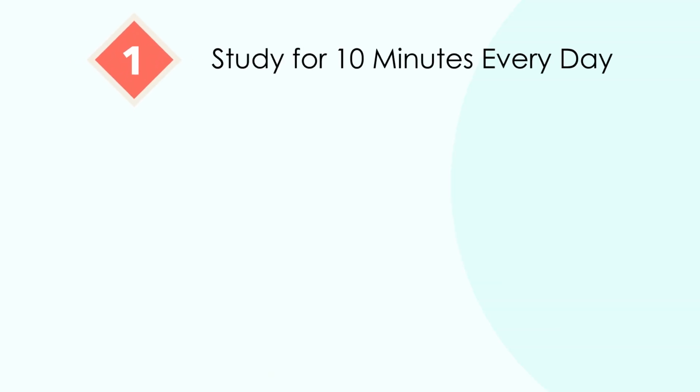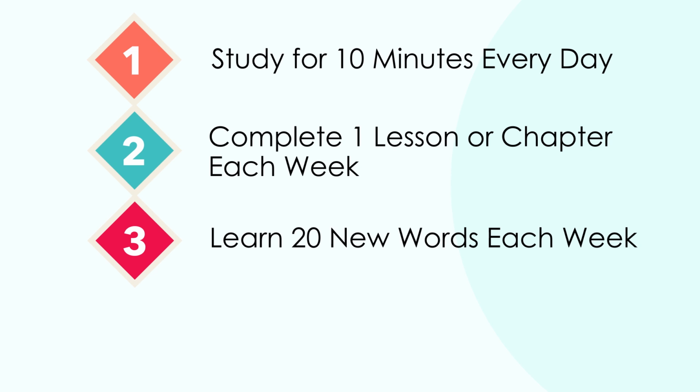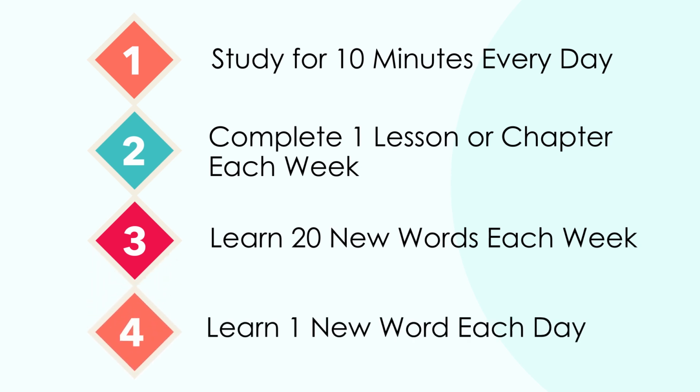Study for 10 minutes every day. Complete one lesson or chapter each week. Learn 20 new words each week. Or even learn one new word each day. The key here is that your learning goals and objectives need to be very concise, attainable, and relevant to your overall objective. As long as you can see progress towards your learning goal, your stress levels will be lower and you're far more likely to succeed.